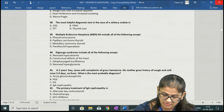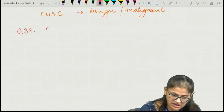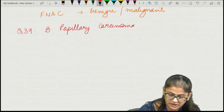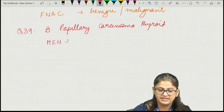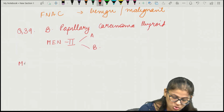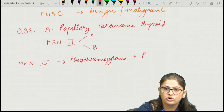Now the next question is question number 39, which says multiple endocrine neoplasia or MEN2A includes all of the following except, and the correct answer is option B, that is papillary carcinoma of thyroid. So question number 39, the correct answer is option B, that is papillary carcinoma of thyroid. So MEN2A is a group of disorders which is associated with tumors of the endocrine system. So MEN can be 2A and 2B. In MEN2A, it is characterized by pheochromocytoma and parathyroid hyperplasia.